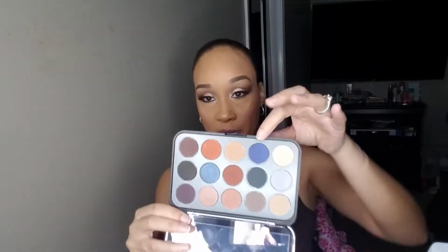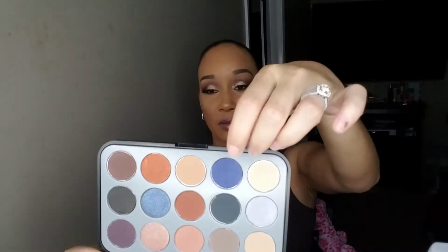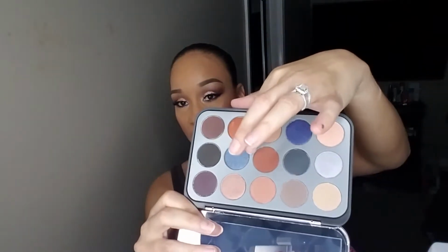My eyes have been going towards blues and greens here lately. I don't know why, but I like that blue. That's a nice dark blue there. And I like that blue here. It has some black specks of glitter in that blue, which I really like. Let's swatch this blue. It's really creamy. Oh my God, look at that. And that's that blue. That's really pretty.